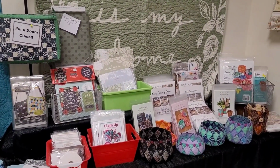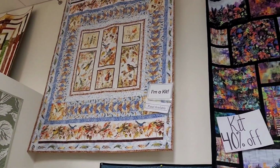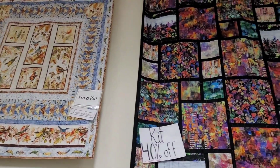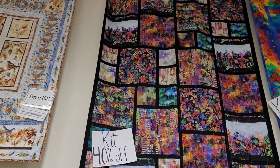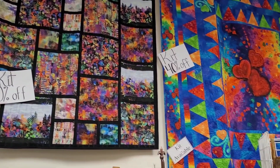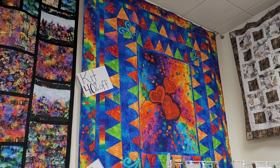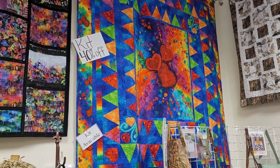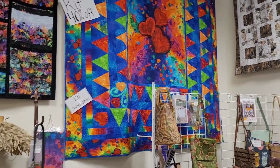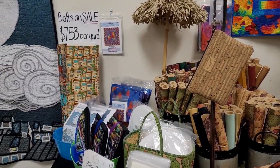And some more. And so we're back in that little room. Remember, I have to wait for people to kind of clear out, so that I'm not taping people while I'm taping this. So I'm going back and forth. This is the room that's in the back, and these are the samples that they had on the wall. And they were doing a huge sale, I believe, for the shop hop. So like the kits were all 40% off. And they had tons of projects back here. Oh, I could have just stayed in this store forever looking at all the projects.